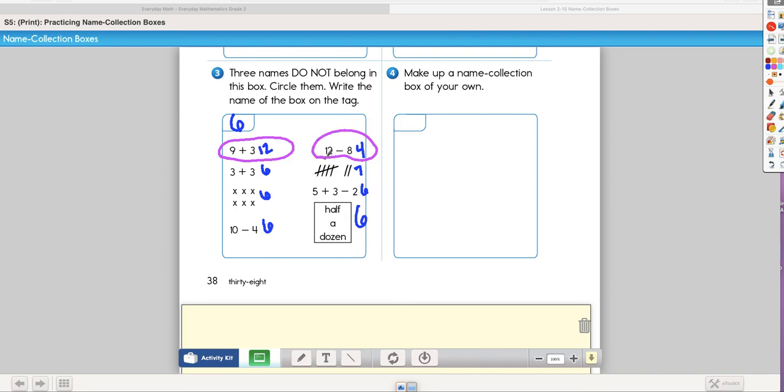Do we want to circle the 7 tally marks? Yes, because it names 7, right? What about the 5 plus 3 minus 2? No, it names 6. What about half a dozen? No, it names 6. All right, fantastic. So these are the names that we have for 6.